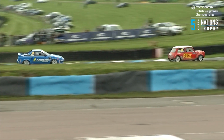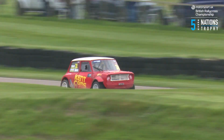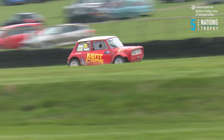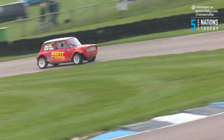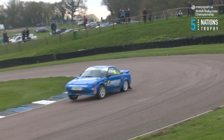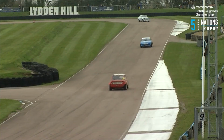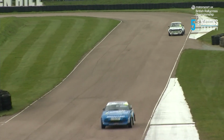It's so slippery as you come off of the jump, and this is in dry conditions. For round 2 later on this bank holiday weekend, it's looking pretty horrible out there, I have to say. So hopefully we don't have any wet weather, but if we do, that will certainly make things very interesting for our drivers. Regardless, we come through the North Bend at the top of it.